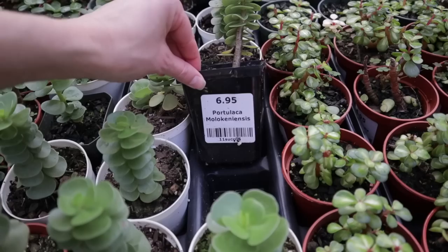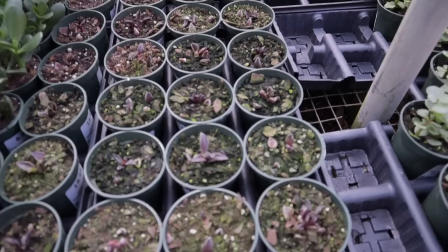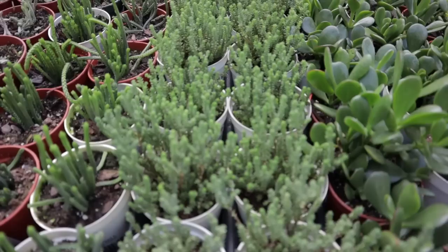Portulaca, $6.95. I had to pick that one up because it's so interesting. Kind of different. Now, a lot of these, even though they're for sale, they're still in the beginning stages of being propagated. That one's a pretty purple color. We have some jade. Ooh, here's some crassula. Some different crassula varieties.